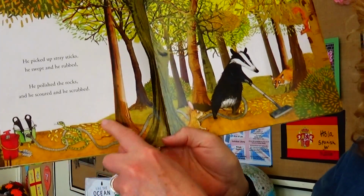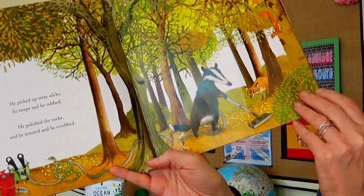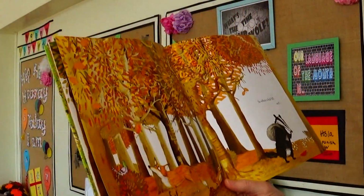I like this image of him with the vacuum, clearing up all the leaves.